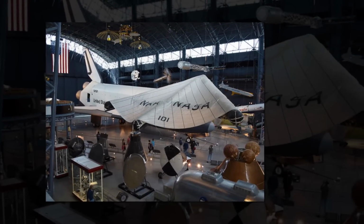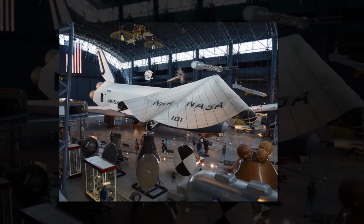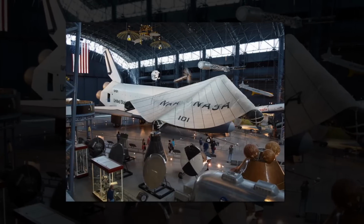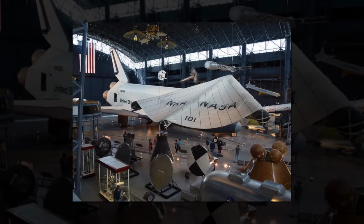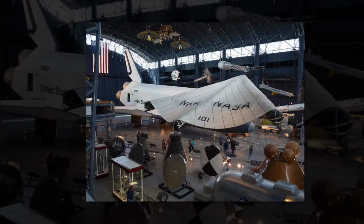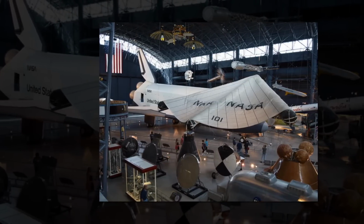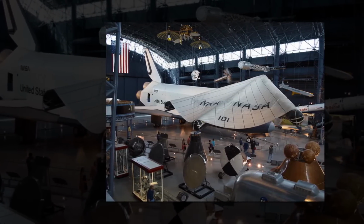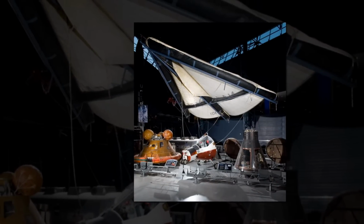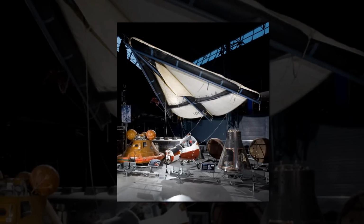There are also some other quirky exhibits, such as the Gemini TTV-1 paraglider capsule. This unusual recovery system was never actually used, but was based on the invention of a woman. In 1948, Gertrude Rogallo invented a parawing, along with the help of her husband Francis, who was then a NASA engineer.